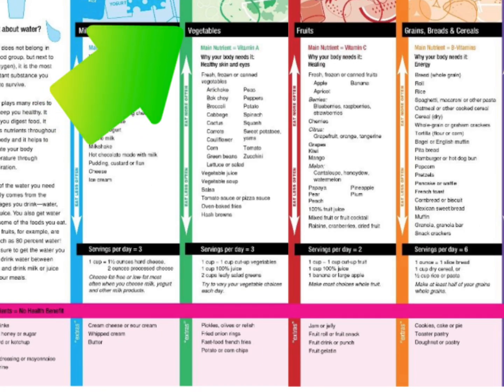Now let's take a look at the green column, vegetables. The main nutrient, they have a lot of vitamin A, and you need those nutrients for healthy skin and healthy eyes. You can have fresh, frozen, or canned vegetables. And it lists all kinds of vegetables: artichokes, peas, bok choy, peppers, broccoli, potatoes, cabbage, spinach, cactus, squash, carrots, sweet potatoes or yams, cauliflower, corn, tomatoes, green beans, zucchini, lettuce, vegetable juice, vegetable soup, salsa, tomato sauce or pizza sauce, oven-baked fries, and hash browns.